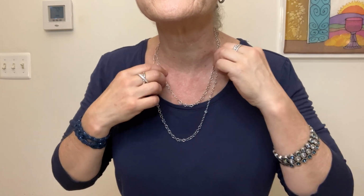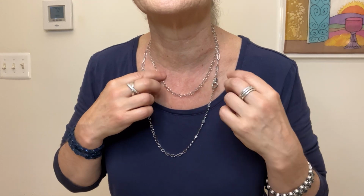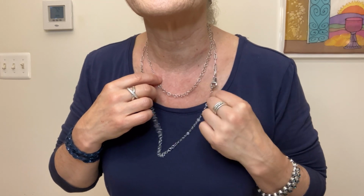And just kind of play with it and adjust it. I think this is more of a design element. I have to do a little more research on that as to whether that is an actual functional clasp, but it's just a really pretty necklace. And again, you can adjust it around based on which chain style you like.